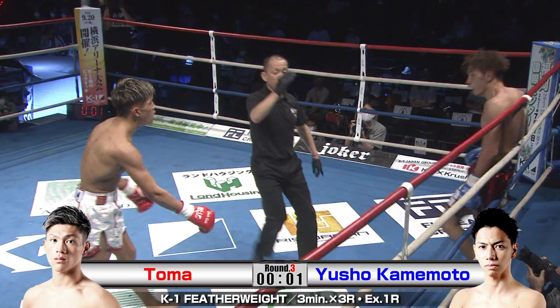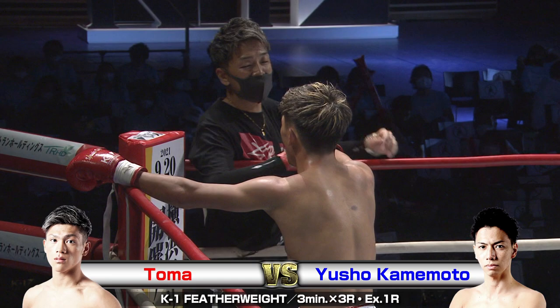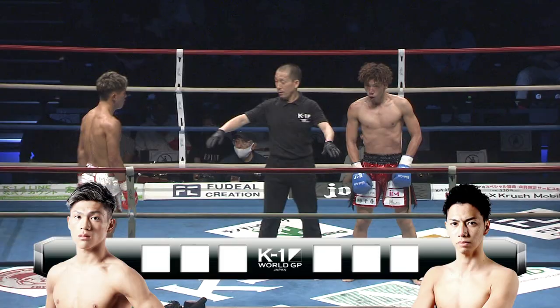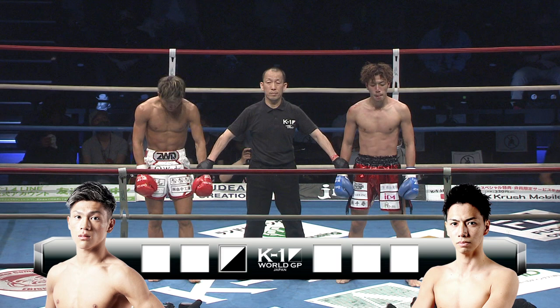Interesting fight, right to the end. Right to the bell. He's so muscular, Kamemoto. You can just tell he's in great shape. Sometimes these guys that are a little bit more loose in their bodies absorb the punches. Other people do, so they can take more punishment. Obviously not a lot of body fat on them. They're so trim. There's something about the way he moves, which is really relaxed. Definitely Toma.